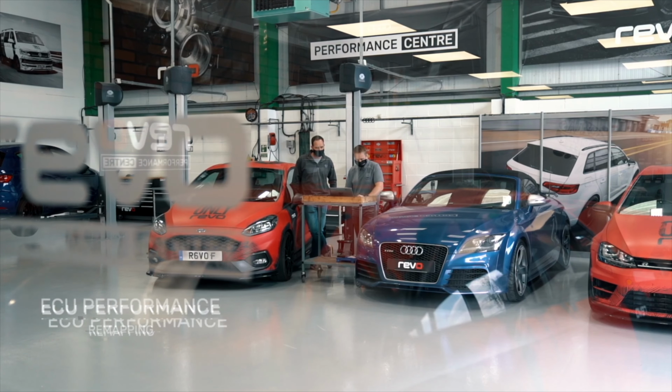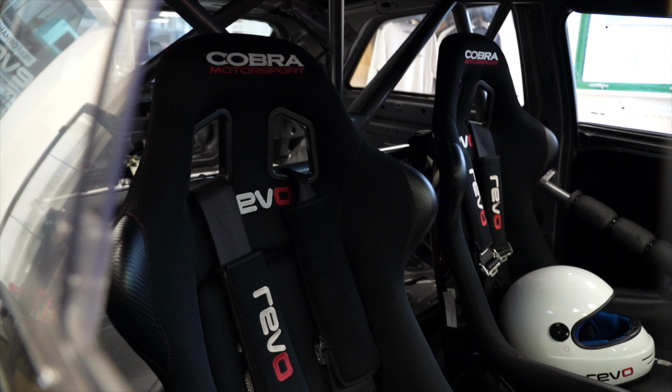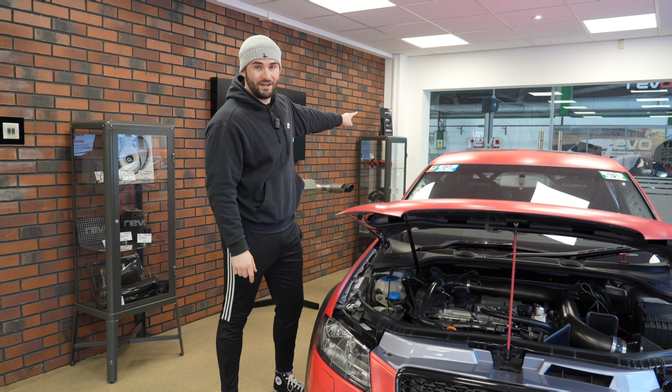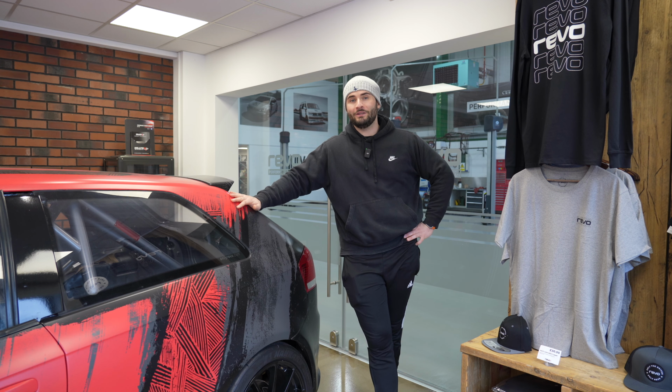While we're at Revo HQ today, the company behind the software that's going on our RS police car, needless to say, some of the builds they've got here are absolutely stunning. But it's behind those glass doors that you're going to want to see. Now, just to the side of me is Revo's amazing car collection. Not only have they got a Firebird, but they've also got a very heavily modified Mk4 Focus ST.